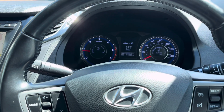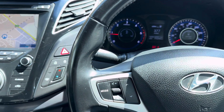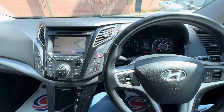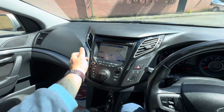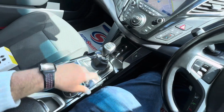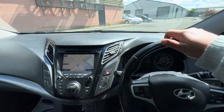So yeah, that's pretty much it. There's not much else I can tell you about it. I'm just gonna move my seat a little bit forward so I can go and park this little beast. Right, so let's do it ultra wide. Oh yeah, the radio works absolutely fine, no issues whatsoever. All right, go into first, release the handbrake, and here we go.